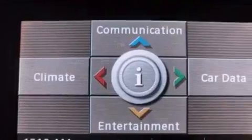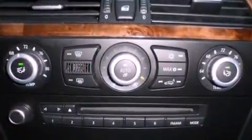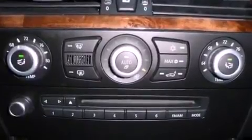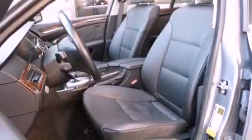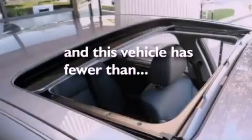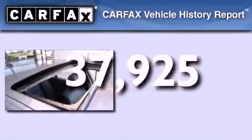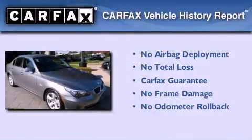The following features are also included: a moonroof, alloy wheels, adaptive brake lights, a low tire pressure indicator, interior wood trim accents, fog lamps, a stability control system, an anti-lock braking system, air conditioning with automatic climate control, and this vehicle has fewer than 38,000 miles on the odometer. Not to mention that this BMW qualifies for the Carfax buyback guarantee.